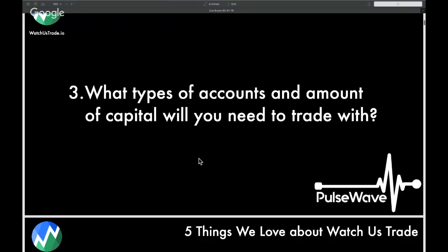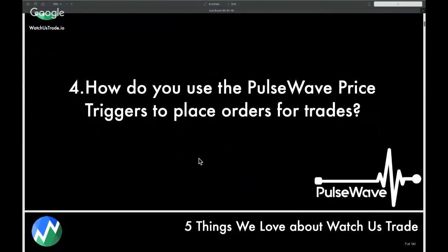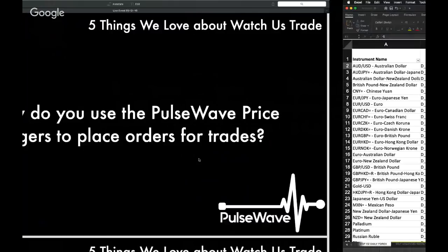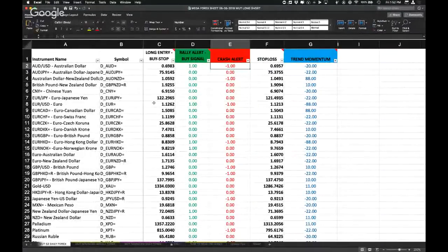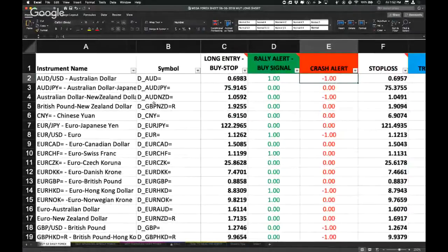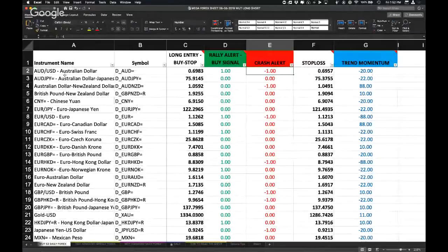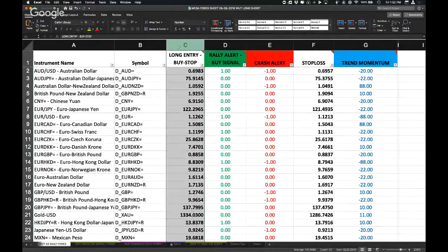Next, how to use the PulseWave price triggers to place orders for trades. Again, I got way ahead of myself on that. Basically, there are 2 key numbers. So here's our forex sheet, for example. You have 5 columns of interest. This tells you the instrument over here. The C column tells you if you were going to go long, what your long entry would be.